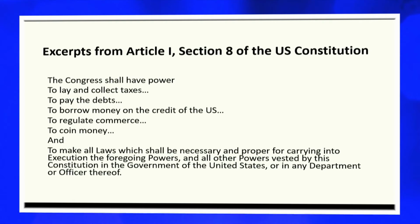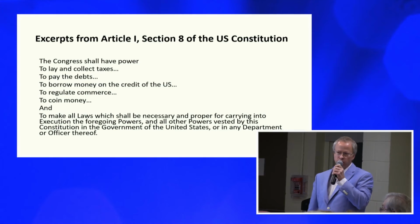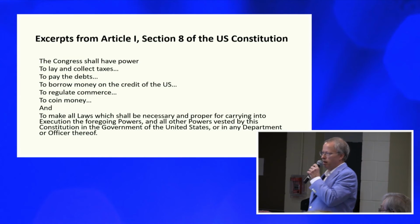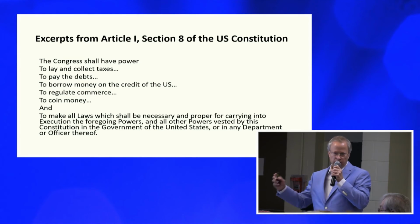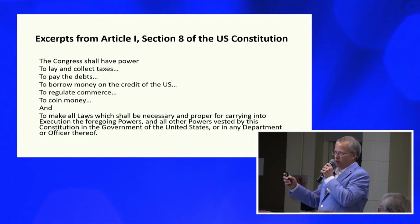So Hamilton needed some kind of justification for creating a bank. And if you go to the Constitution, you look at Article 1, Section 8, the powers of Congress. So Congress, among other things, shall have the power to lay and collect taxes, to pay the debts, to borrow money on the credit of the U.S., to regulate commerce, to coin money, and to make all laws which shall be necessary and proper for carrying into execution the foregoing powers. So that last clause, necessary and proper, the elastic clause. So if it makes sense to do all of these things that are allowed under the Constitution, it also makes sense to have a bank which will facilitate all of these activities.